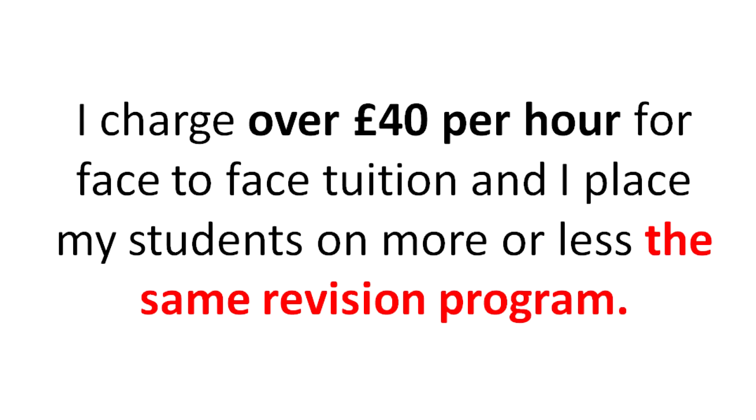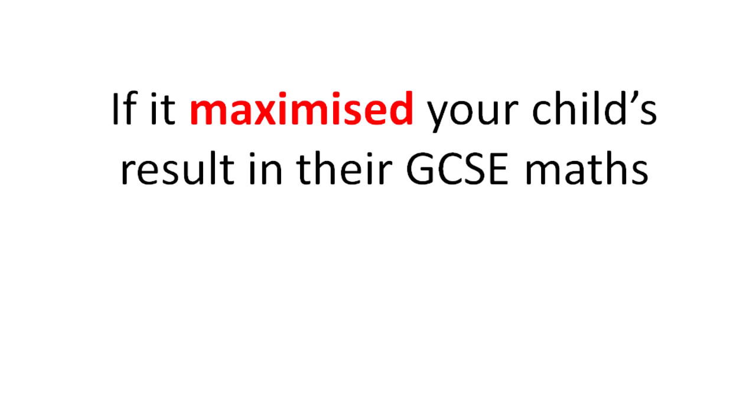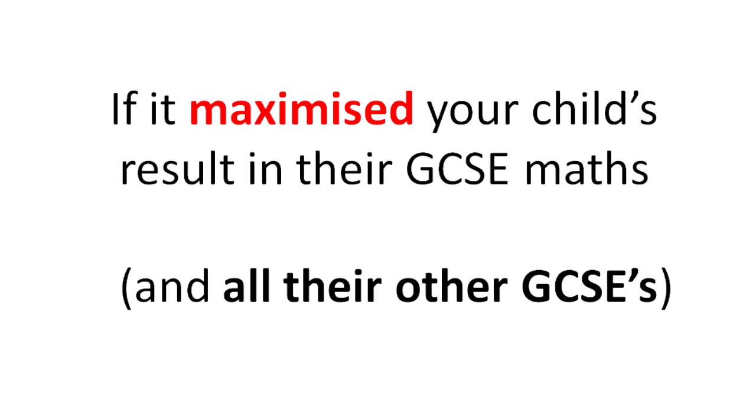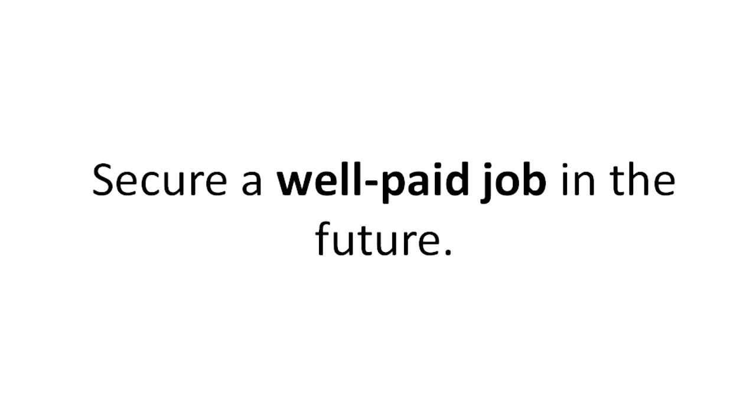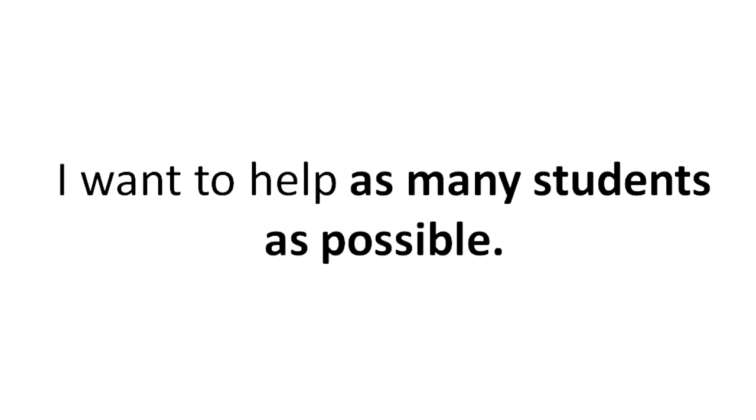I charge over £40 per hour for face-to-face tuition, and I place my students on more or less the same revision program. Paying £300 for this package would be worth every penny if it maximised your child's results in their GCSE maths and all their other GCSEs and helped them secure a well-paid job in the future. But I understand that this price tag may be a little steep for you. At the end of the day, I want to help as many students as possible.